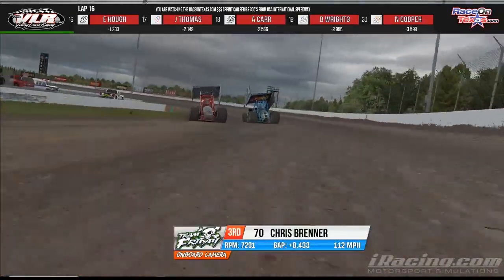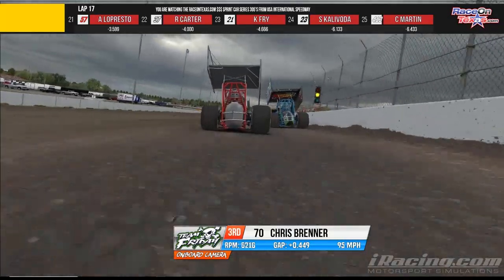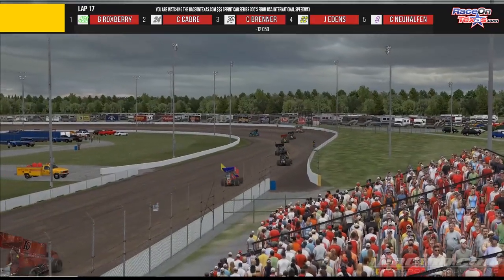Not going to be enough. 16 down, 9 to go. We got a good slide job for the top spot. Cabre. The yellow flag is out. Trying to make a move on the bottom of 1 and 2. It's not going to be enough. We've got a yellow on the racetrack. Yellow flag coming to us on lap number 16.